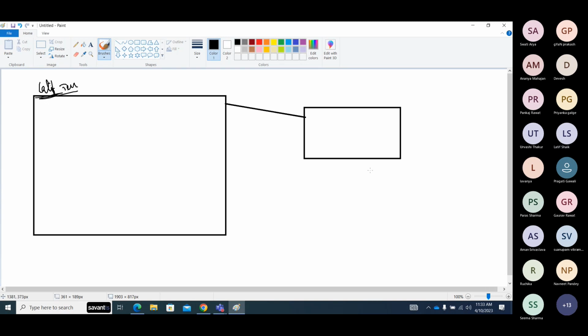For example, your organization, your company, or your shop, or your organizational level, you have taken a service from an organization. Still, you are a customer. There is a differentiation that is also available. Let's understand.